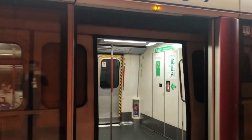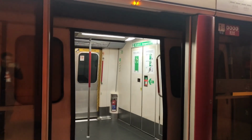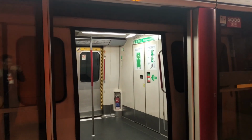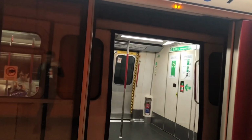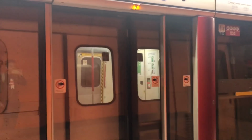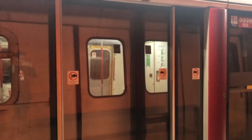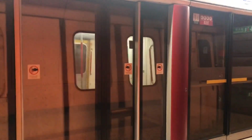For this platform. Wow, this train is still here. Wow. Really an old train here. Unfortunately, rush hour frequencies has just ended. So, we're back to good old frequencies. I'm filming off the clips first before the walkthrough of the station, so you should have seen the walkthrough of the station before this.